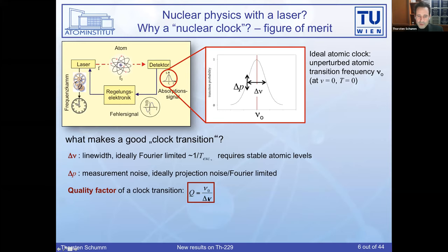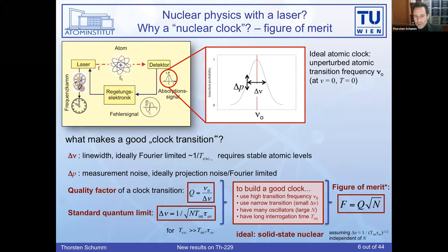And as I said, the lifetime is minutes to hours. This number here will be quite small. So in general, this is a good clock transition because it will have a high quality factor. And as I just said, there are ways to actually build this in a solid state environment. Solid state usually means 10 to the 15, 10 to the 16 particles, or even more compared to ion traps where you have single or few ions, maybe up to 10 to the 5. But there's 10 orders of magnitudes to be gained in interrogated oscillators if you go to solid state, and there might be another benefit for a nuclear clock by using many, many, many ions.